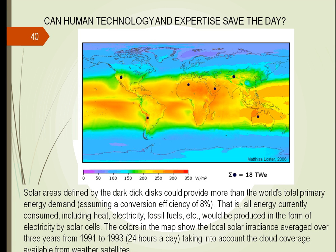The map shows the best places to have solar power. But solar power can be in other areas too to decrease the amount of our dependence upon coal or gas. So it is possible.